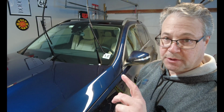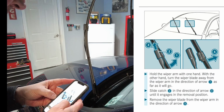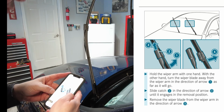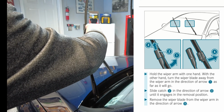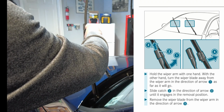So removing the blade should be pretty straightforward. I'm going to put the instructions also on the corner of the screen here. Hold the wiper in one hand, and with the other hand, turn the wiper blade away from the wiper arm in the direction of number 1, which is basically moving it like that, as far as it'll go. Slide catch 2 in the direction of the arrow and then remove the blade.